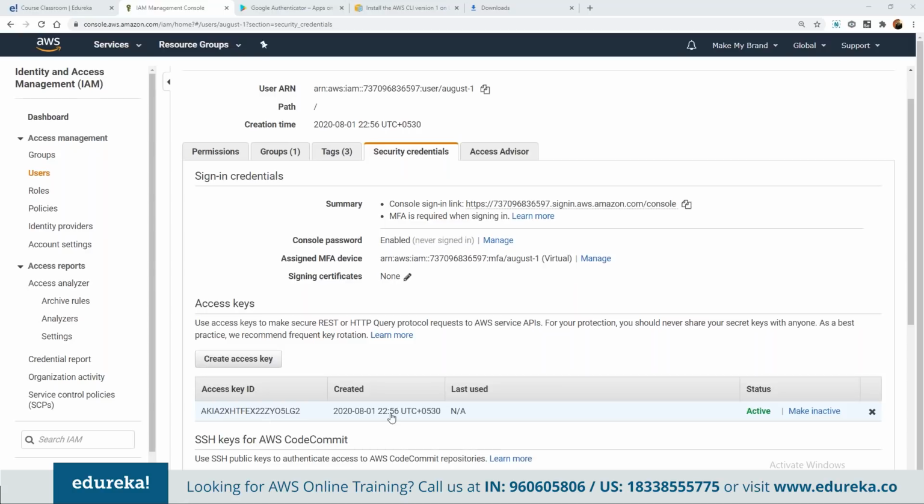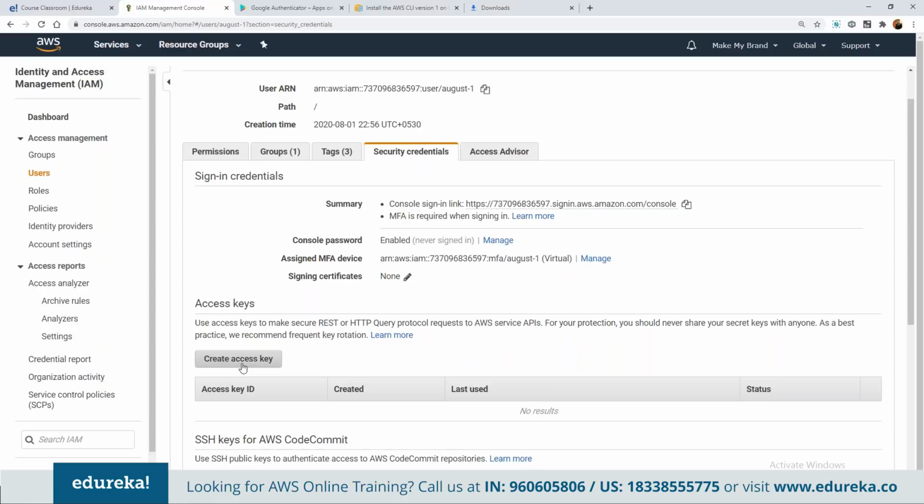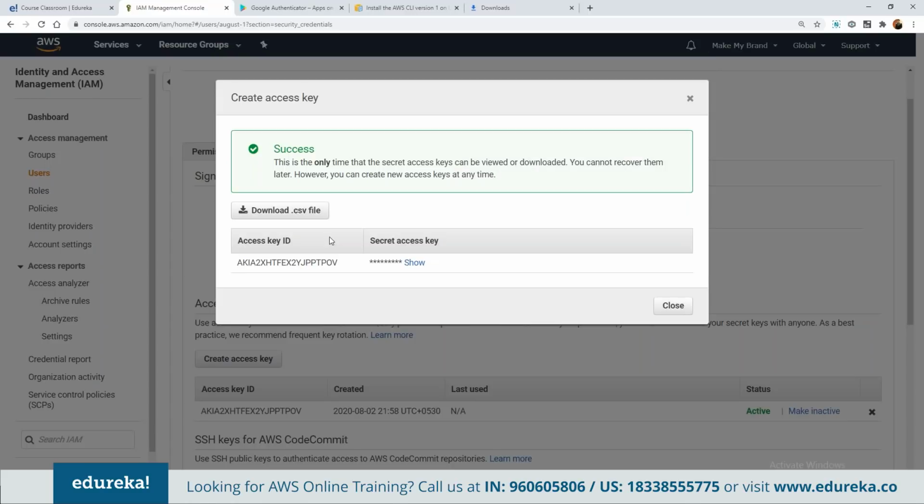So we have discussed that if we do not save the secret access key, there's no way we can retrieve it if we have lost it. So in case the user has lost access to the secret key, we have to delete this key, and we can have a fresh pair of keys generated. So here we can click on create access key, and now we can see for this user, a new pair of access key ID and secret access key has been generated.